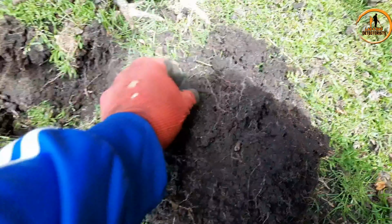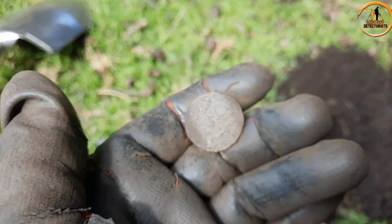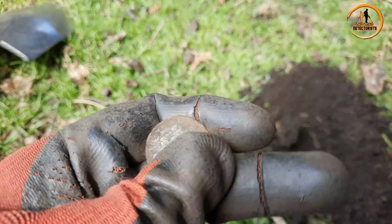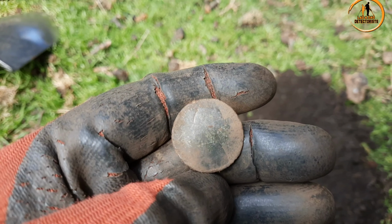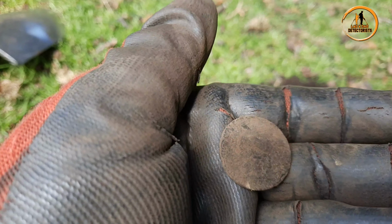I've got my second coin. Well, let's see. Looks like I've got the Tanny on there, yeah. Probably 1870 something. Victoria half penny, definitely. 1870, I think. Seen a 7 there somewhere anyway. Okay, on to the next, guys, on to the next.